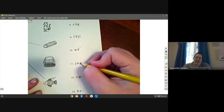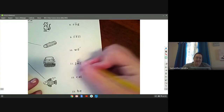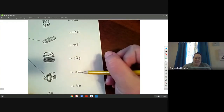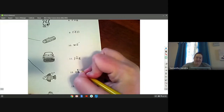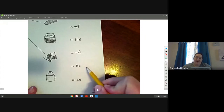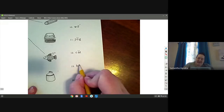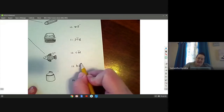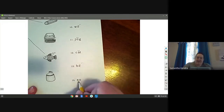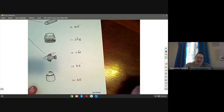Okay. Jug. Cat is a vowel followed by a consonant. So that's short. Here's our vowel. It's not followed by anything. So it is open. So it's a long vowel sound with an accent mark. Same thing here. Here's our vowel. It's open because it does not have a consonant after it. So it's a long sound with an accent mark.